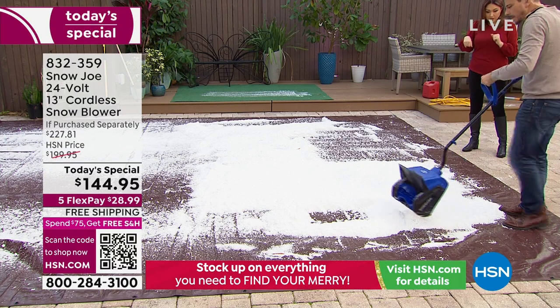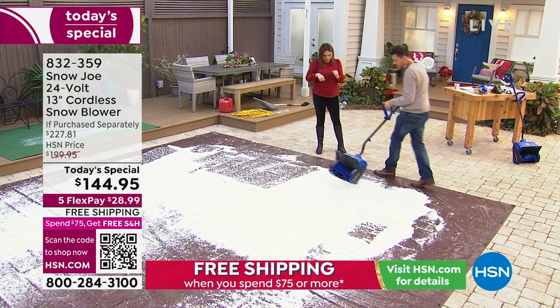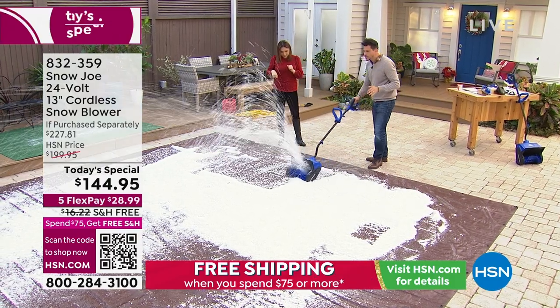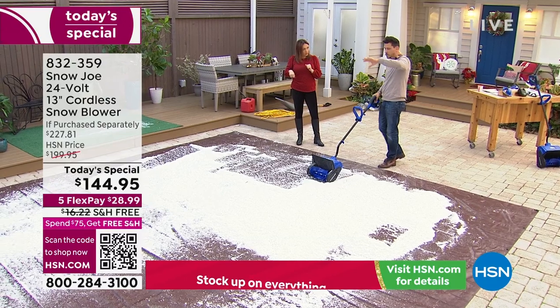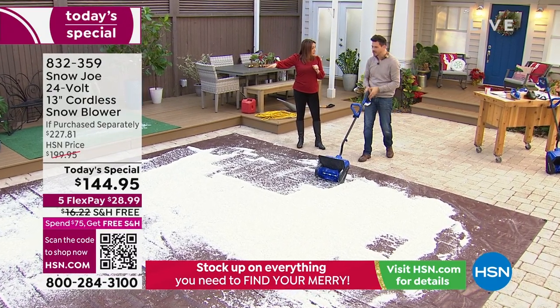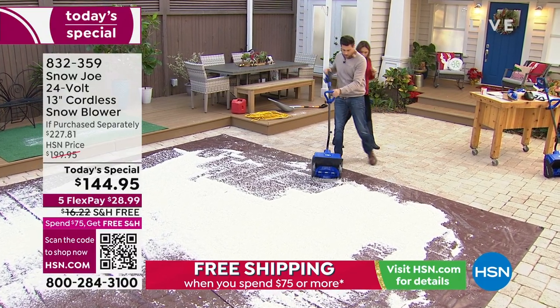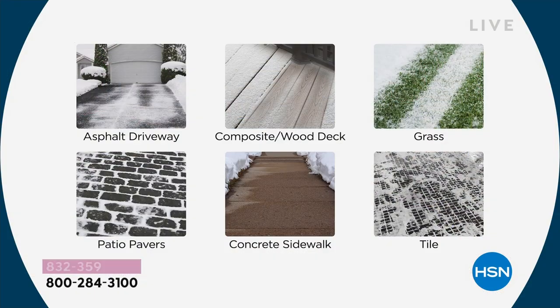More than 1 pass, but it's so light you can do this with the big stuff, or if you've just got a lighter snowfall, about 2 inches, you can do that too. I love it, it throws it up to 20 feet, over and out of your way. Whether it's the walkway or your driveway, because of its smaller profile, not only is it light, but you can get in those tighter spaces.